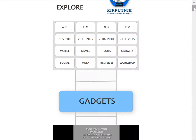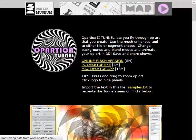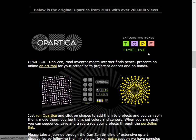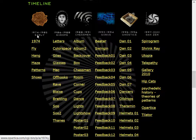If we click on gadgets, Opartica is probably in here somewhere. Gadgets, there it is right there, Opartica. So we'll launch this. Now this goes to the Opartica site, opartica.com, and there is a new version, which we'll leave for later. But there are also originals, and this is the original Opartica from 2001 with over 200,000 views. Okay, so here's the Opartica tool, and there was also a history of Danzen, of my dealings with Opart, including early things.